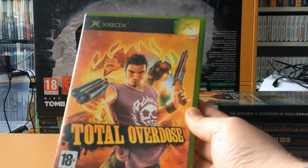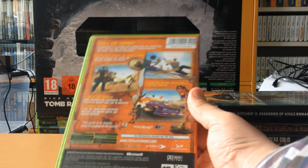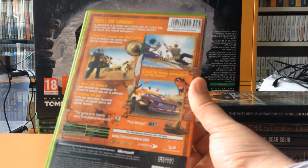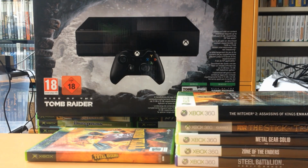Total Overdose. Kind of a Mexican GTA game, as far as I've heard. Not sure if it's good or anything, but again, this I got for a steal. Paid €1 for it, I think. Cannot complain about that price.